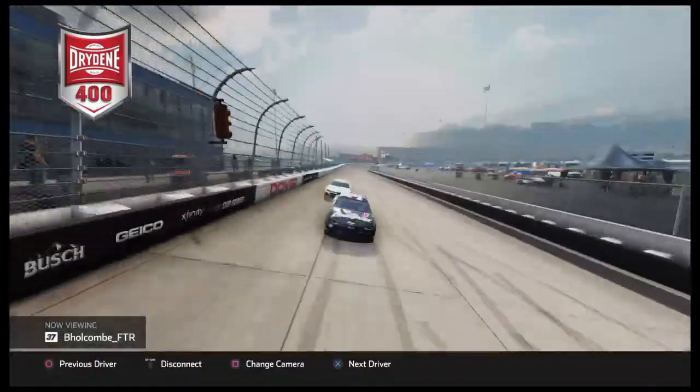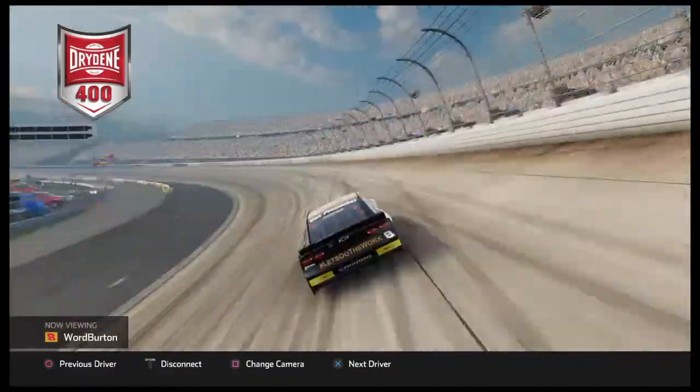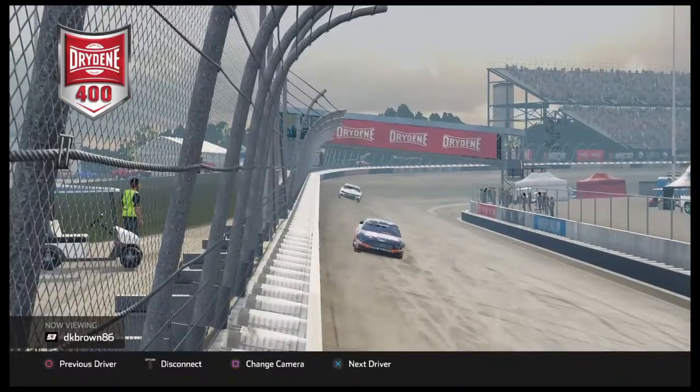It's actually the yellow flag that has come out. Caution, something happened, and it looked like the 47 is Showtime. Showtime has a lot of damage. And I see DK Brown actually has some damage as well.